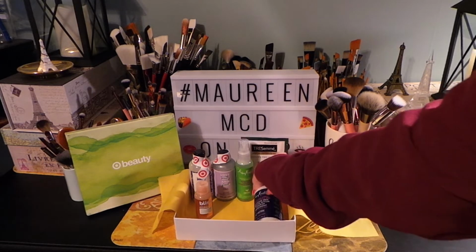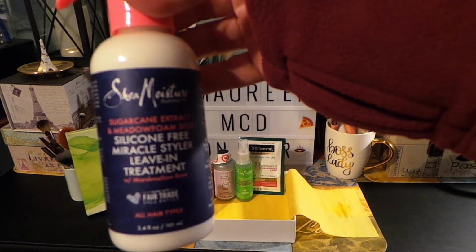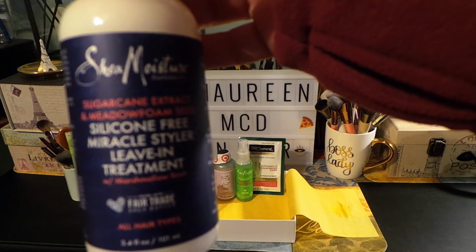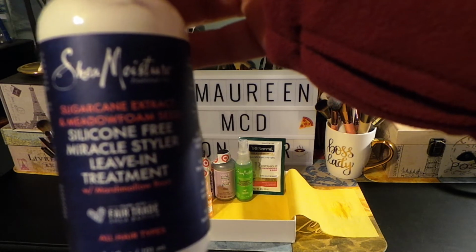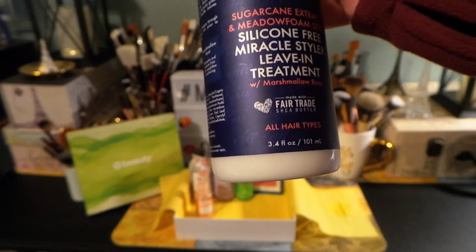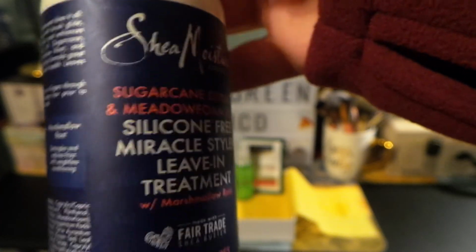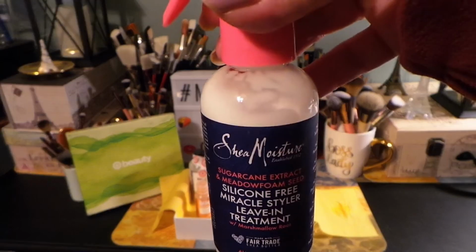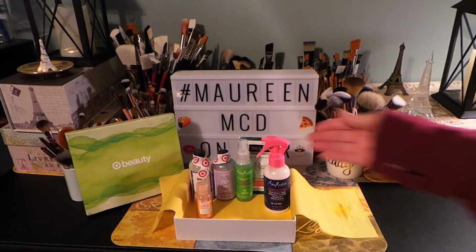And then the last item, which is also from Shea Moisture, comes in a nice bottle with a nice pump. And this is the silicone-free Miracle Styler Leave-In Treatment. And this one says, innovative blend of sugarcane and nourishing botanicals leave tresses tangle-free, so strands are manageable and luxurious. And this is good for all hair types, as it says. And this is 3.4 fluid ounces. It's probably going to blur because it's small. But inside it's a thicker consistency, like a white, creamy thing. But I like that it has a pump on it, so I'm not mad about that at all.